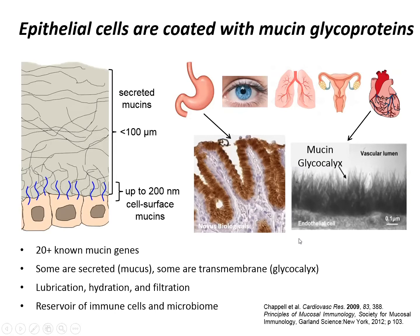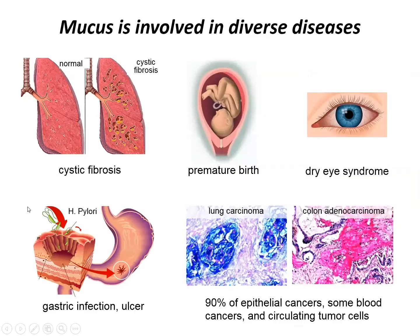And this mucus and mucin substance is a reservoir of immune cells in the microbiome. So incredibly important, and that's sort of why I got interested in mucin structures. And as you can imagine, when mucins are misregulated, we see disease states, such as cystic fibrosis with a very thick and sticky mucus, premature birth, where the mucus plug at the cervical opening, if it's compromised, there can be infection and premature birth, dry eyes, gastric infections.